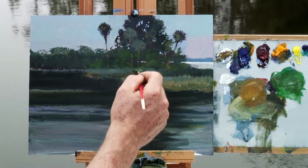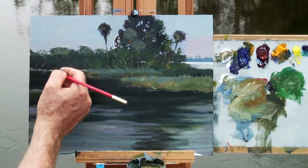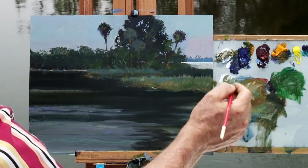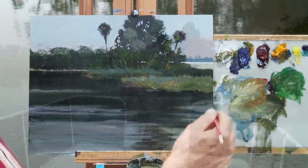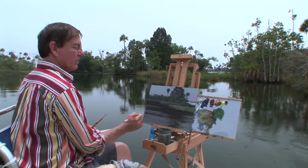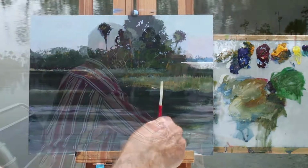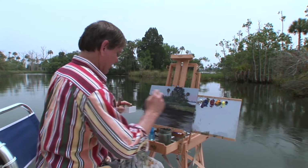Let me put a highlight too on this bank over here, just to balance it with this very light area here. I don't want it top heavy over this side, so I'm going to add a little bit of light here where this foliage comes down and hits the water. Now I've at least got a few different layers of landscape going here. I need to scrape this off pretty frequently. Start over.